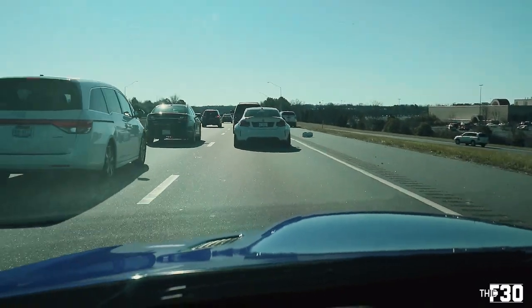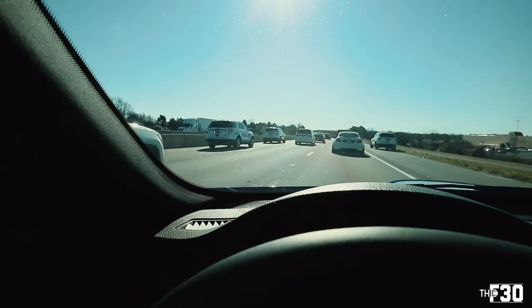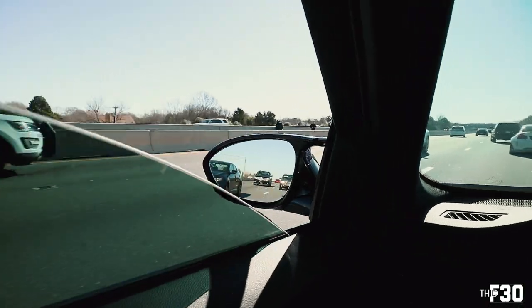Oh, this sucks. BMW down. Yeah, someone screwed up. Somebody was going to the mall a little heavy. Oh, R.I.P.